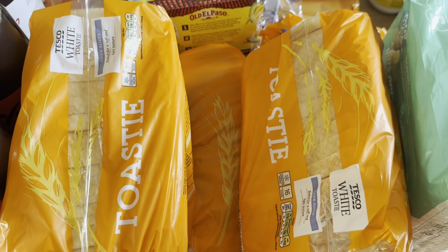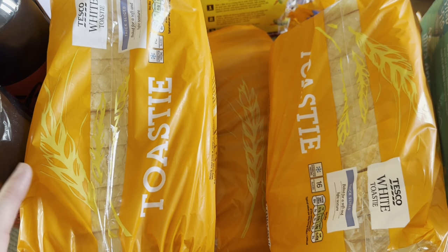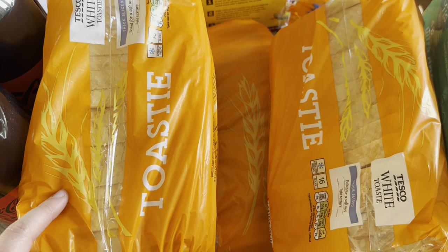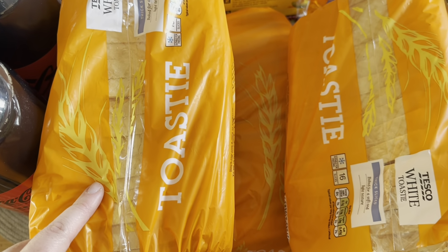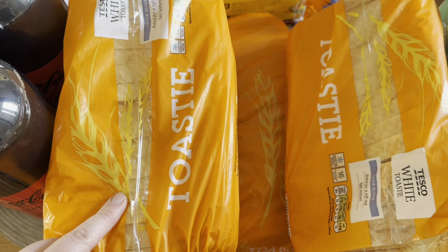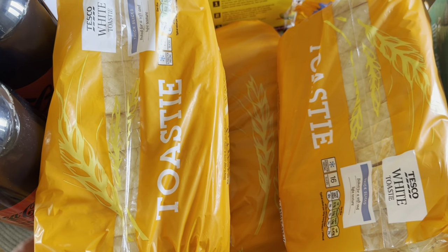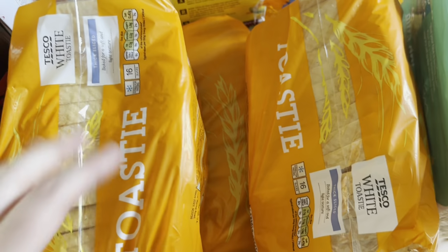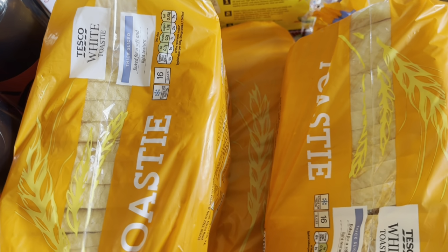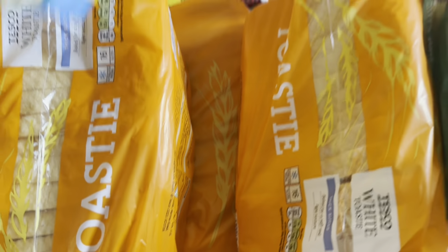Got four of these toasty loaves, which surprisingly have been reduced in price. They went up to 85 pence, and now they are only 75 pence a loaf. So this is actually cheaper than Morrison's own cheapest loaf in our local town centre store. So that was good. I got four of them because the kids haven't really been enjoying the Tesco's one. It's got a weird taste on it, almost as if it tastes off. So yeah, we're going to give that a miss from now on.